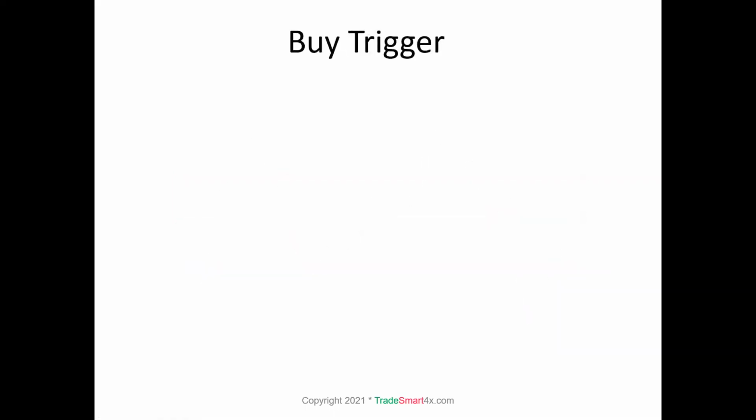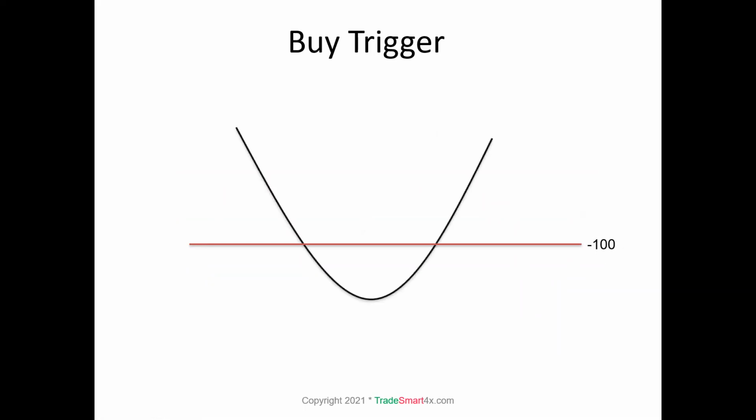So how do you use the CCI? This is what a buy trigger looks like. And again, this is maybe not the traditional way of using it, but this is what actually works. So when you're watching the CCI and it goes from below minus 100 to above minus 100, that triggers a buy signal. Now, again, you don't want to take it every time it happens. It has to be in the right market conditions, okay? If you're looking for a buy, and we're going to show you how to actually do that soon, some examples.